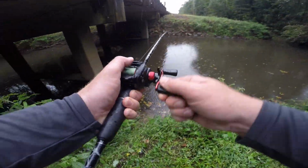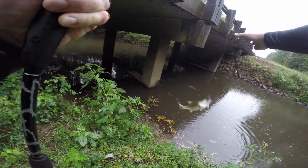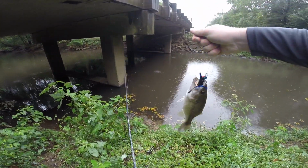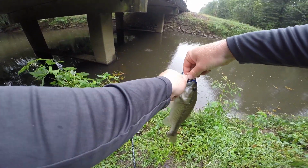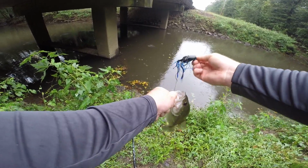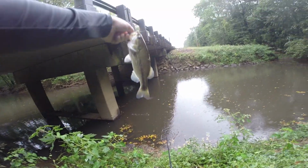Got him. Nice. It's like another spot. A little healthy spot. Smoked it right there by the bank. This is too awesome. Unfortunately with spotted bass, their mouth is a little bit smaller and it's hard to get that frog out of them.